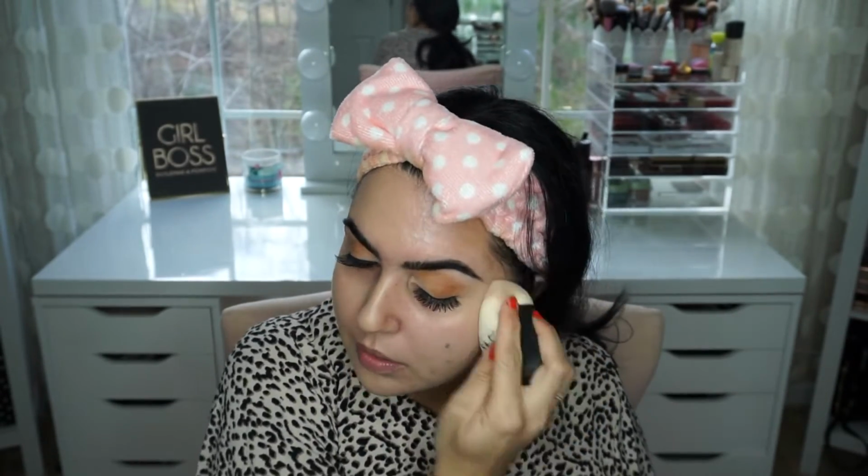I have something black underneath my eye, so I'm just gonna remove it. I don't really care too much about smells as long as they smell good. If they smell bad, I feel like that's different, but I really don't feel like it smelled bad.